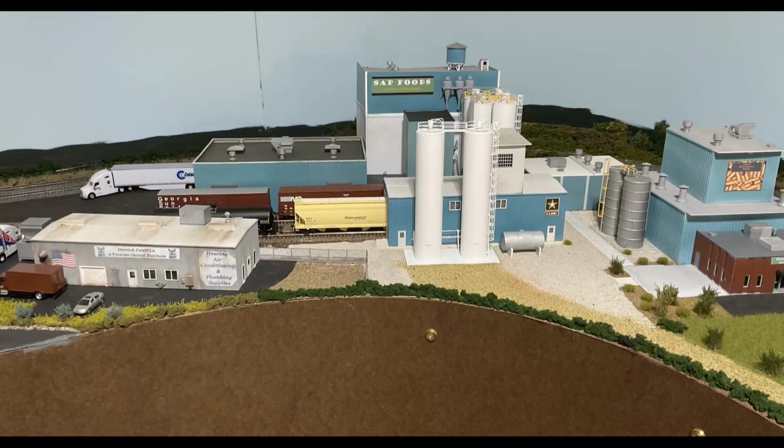What else have I done? Oh, along the background there, along the back wall, continued adding more scenery all the way across around that curve back there. Still a long ways to go, but been adding a lot of stuff back there.